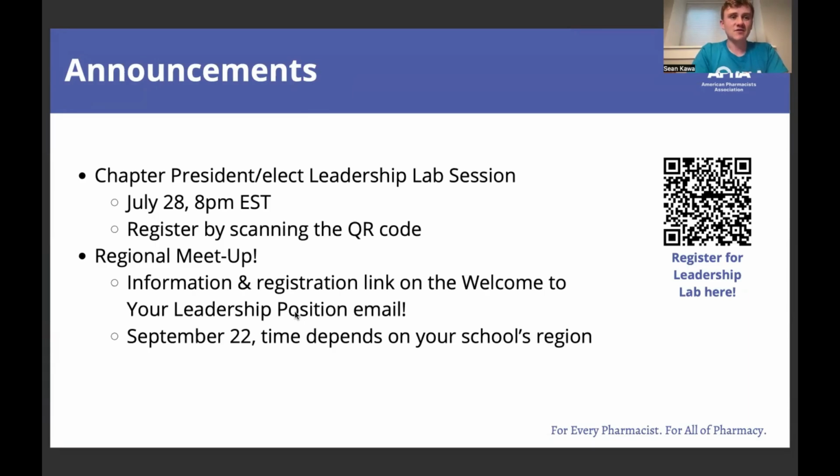And next we have the regional meetups. This is a new form of meeting that we are planning on hosting on September 22nd. The time of this meeting will depend on your school's region so we can best accommodate you and your time zone. But during these meetings, you will learn best how to hold events at your home chapter, and you will become more acquainted with regional and national student leaders.